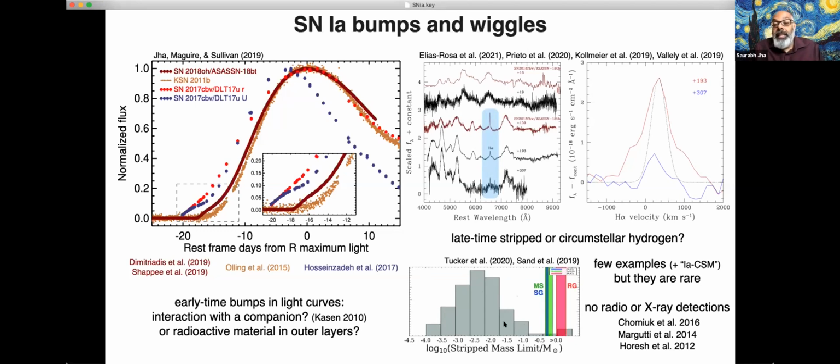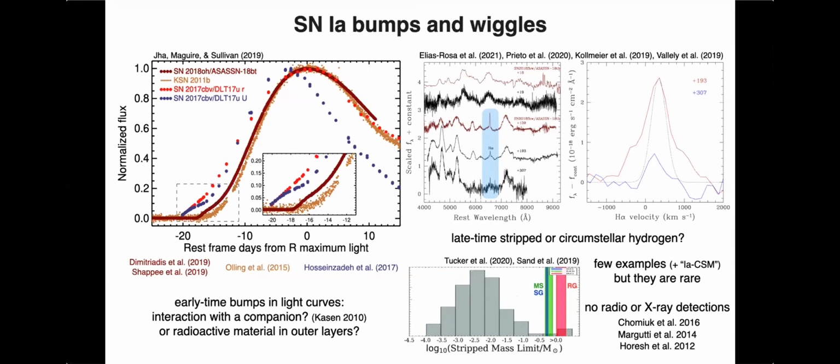And so, this idea of whether you can hide this material is really the question. Or is it the case that the material is just not there and that's leading you to consider the double degenerate scenario where there's not expected to be any hydrogen really in the system? So lots of interesting questions there.